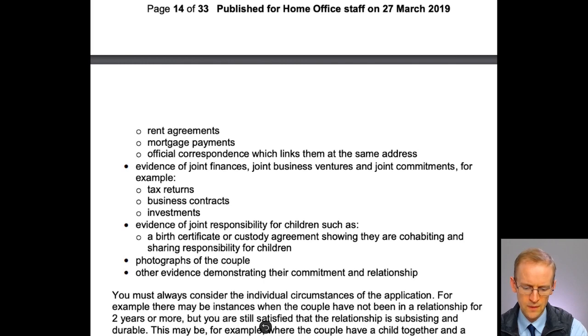And then we have evidence of joint responsibility for children, such as a birth certificate or custody agreement showing that they're cohabiting and sharing responsibility for children, and photographs of the couple. This is where it gets a bit intrusive because you need to get into not necessarily sharing love letters, but as near as evidencing the genuineness of your relationship in the absence of a marriage. And then other evidence demonstrating their commitment and relationship.